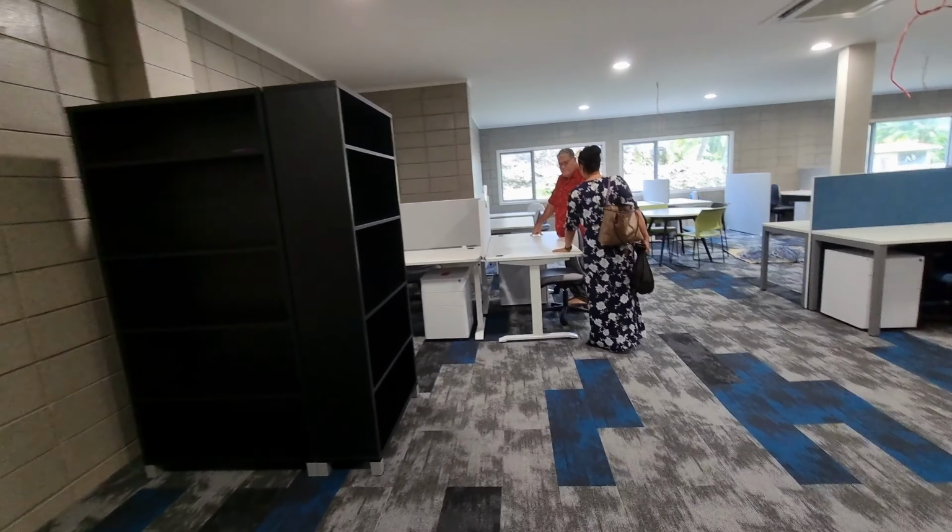Coming down to the second floor. Cabinet. And I think this is the legislative arm of the government. This is on this side. This is the office of your Honorable Speaker.